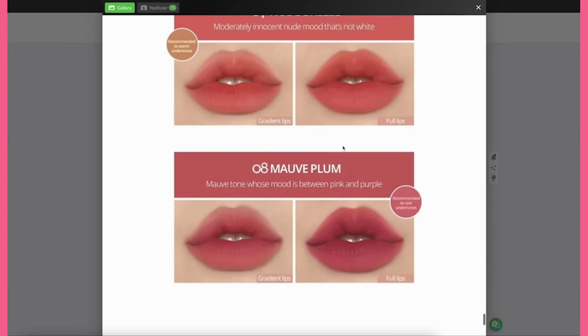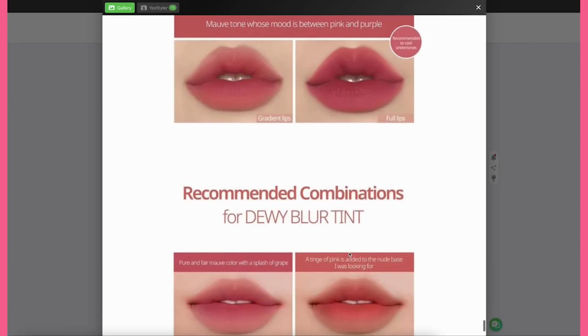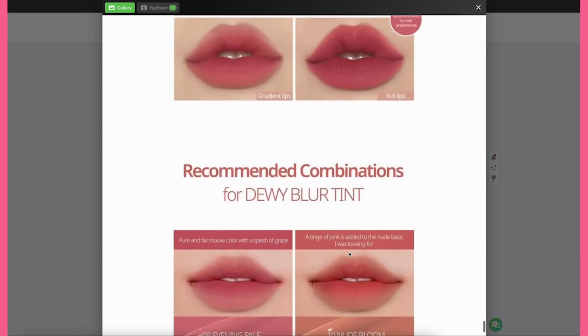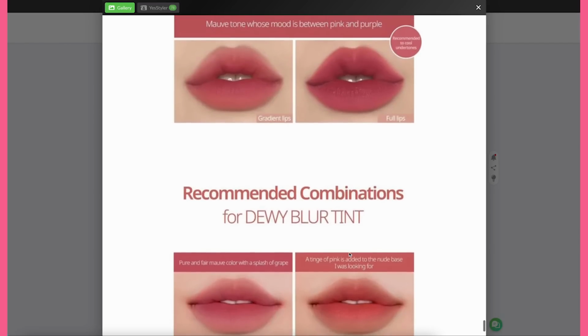Oh, and it's really cute that they put a recommended shade for your undertone. For cool undertones, warm undertones. It's really nice. The Mauve Plum is really stunning. Oh, and a combination. It's so satisfying and it's such great inspiration, especially if you're newer to makeup. Really awesome. I want all of them.